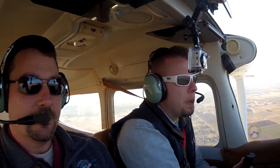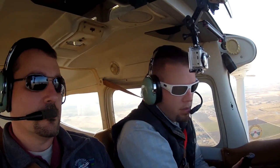362 heavy, turn right at Echo, contact ground point 7. Right at Echo, ground point 7, FedEx 362 heavy.